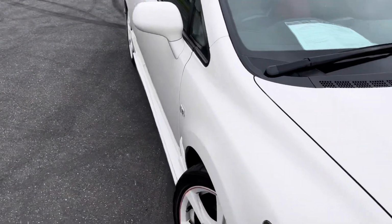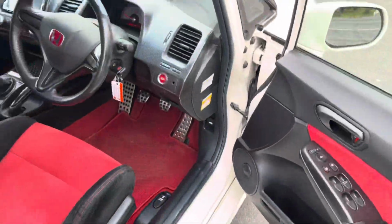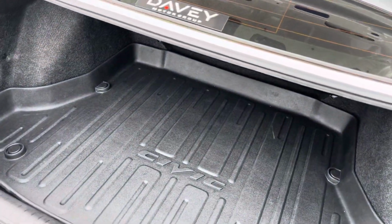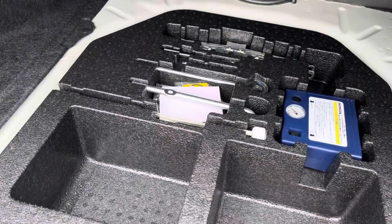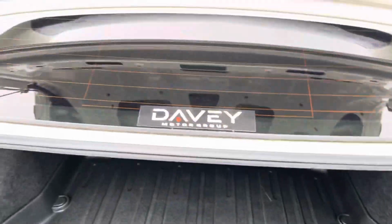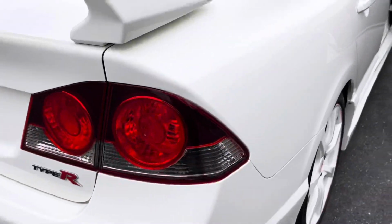we'll start by taking a look in the boot. Being a Honda Civic Type R, it is a Civic at the end of the day, so you do have the practicality of a sedan. So you've got quite a large boot with a nice rubber mat, and you do have the tyre sealing stuff as well. Aftermarket exhaust, it's got quite a nice tone to it.